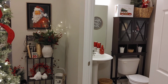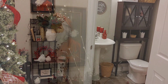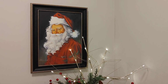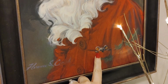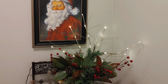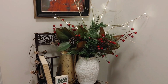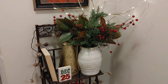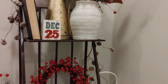Right when you come out of the bathroom, I do have this three-tiered stand. This is one of my favorite areas to decorate. It's so fun, and I love the Santa picture. I got this a few years ago from the Dublin Mercantile. I love the little mouse in Santa's pocket. It's just so nostalgic and pretty, and I wanted to bring some light to this space, so I did add these lighted sticks that I got from Michael's, and I think it instantly adds so much warmth, especially in the evening.